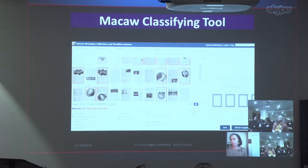Some people may wonder why we bothered with this classification step before we push it out to descriptive platforms. A couple of reasons. We felt this step was necessary because, again, we wanted to catch the false positives. We wanted to assess the types of illustrations that we had in BHL and whether or not we wanted to further describe them. Like book plates, often we don't necessarily need to describe them more than just saying it's a book plate. And it gives us a very rudimentary way of browsing across the images.